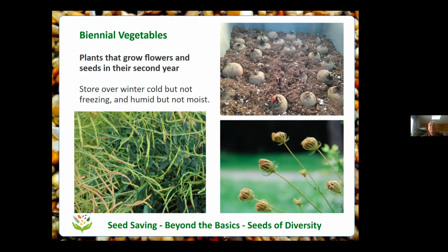So this is something that, if gardeners get into seed saving when they want to learn something, seed savers get into biennials when they want to learn something. It's a beyond the basics kind of a thing, but it's not that hard to do. If you have carrots that live in your fridge for several months, then you could probably manage to keep carrots in a fridge and plant them back.